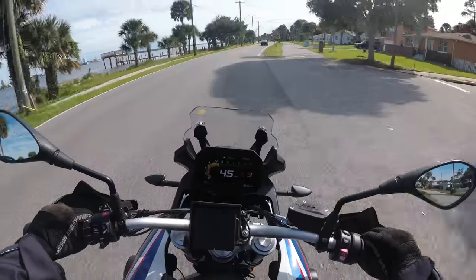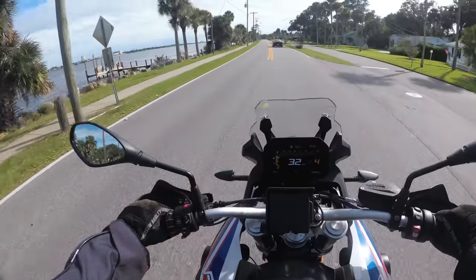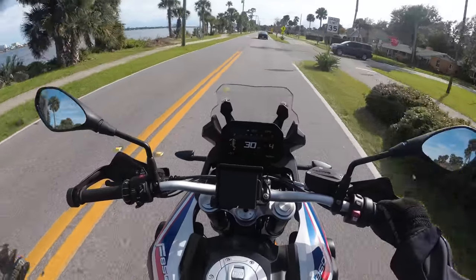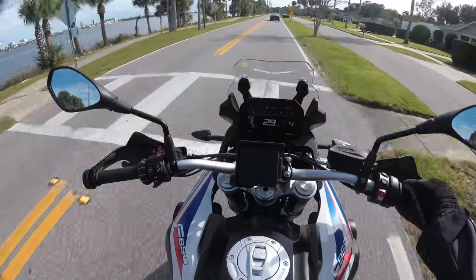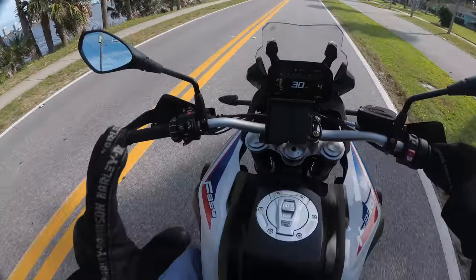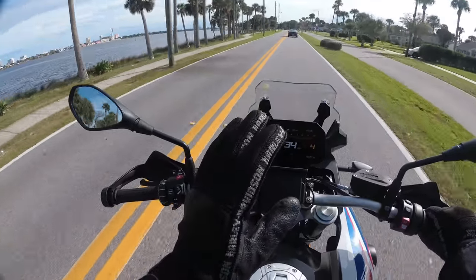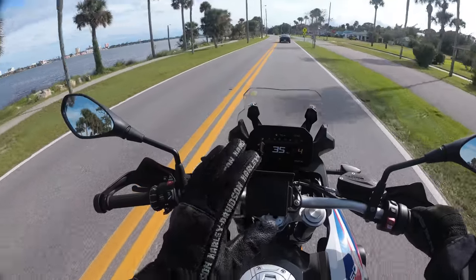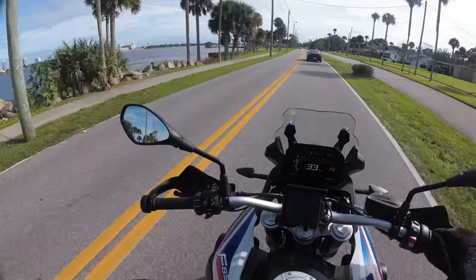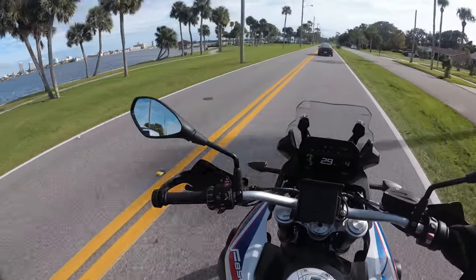Wow. That'll give you an idea of the performance of this bike. I've seen other reviews, and they said that the performance was just a tad above the 750. I'm here to tell you that it's not a tad. This 850 is not a tad above the 750. This 850 has considerably more performance than the 750. It's not like, oh gee, it feels a little bit faster. No. It's much faster.